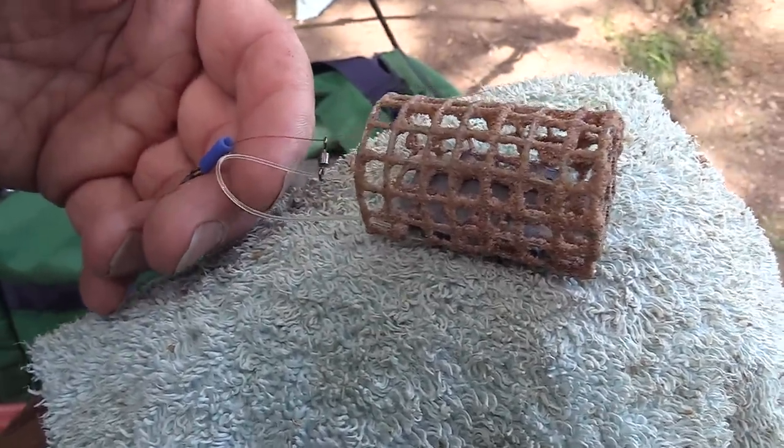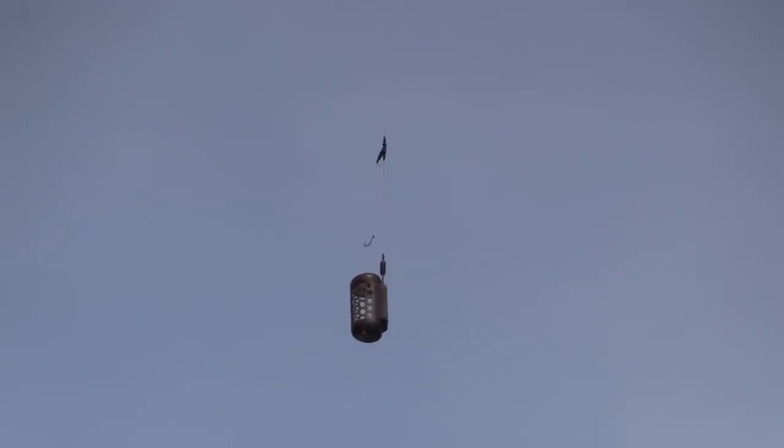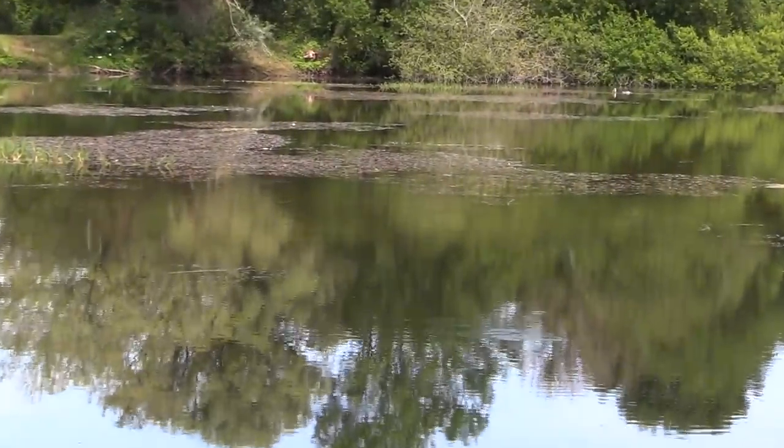It's too much sun. I did see one swim feeder rig up the tree. Got quite a long hook link on it. Is it a helicopter rig, that one? Somebody tell us, that angled piece of boom. Didn't do the guy any good because it's up the tree. He won't catch much up there.